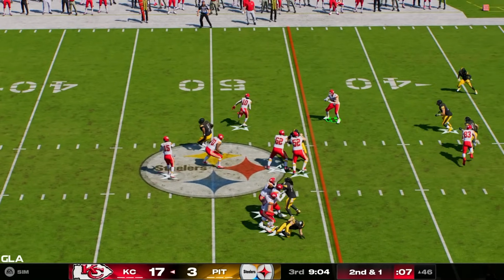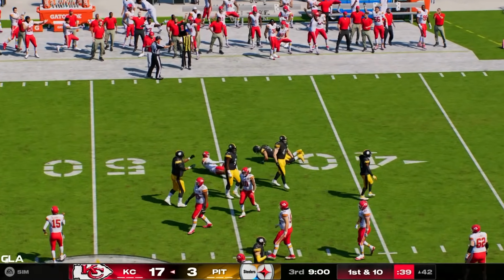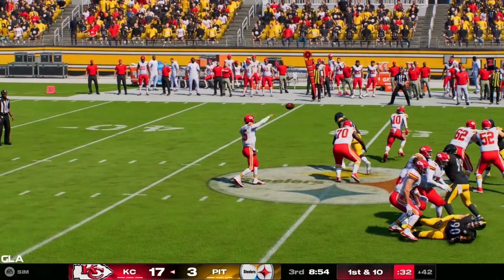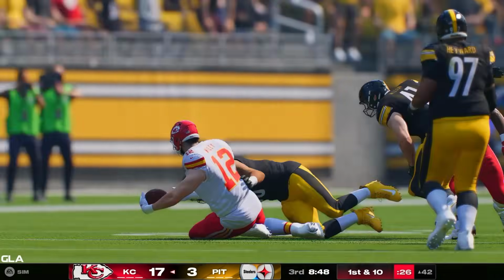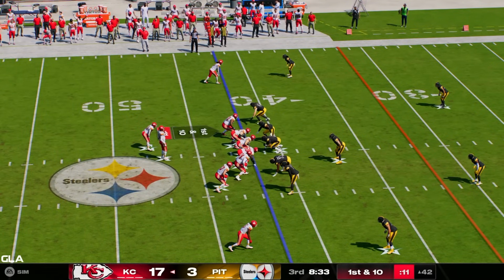Now Mahomes on the bootleg. It's a short one here, complete to his tight end. It'll be a pickup of 4, good enough to earn him yet another first down. I'd have to say they're feeling like they are in rhythm right now. Things are in sync, aren't they? Team's winning, got a nice little margin on the scoreboard, completing some passes, and they just completed another one for a first down there to the tight end.